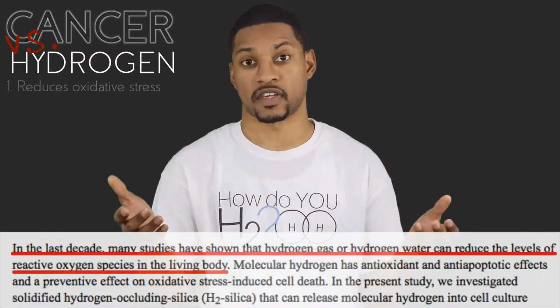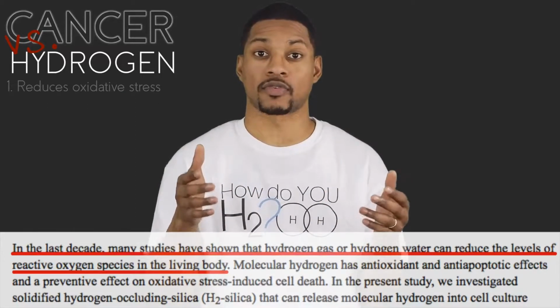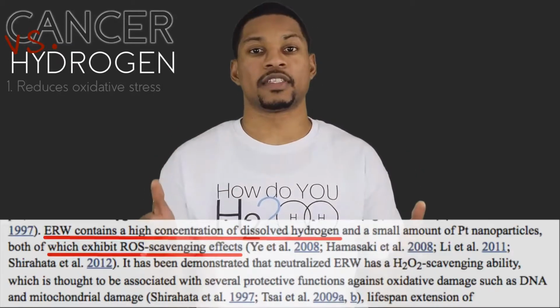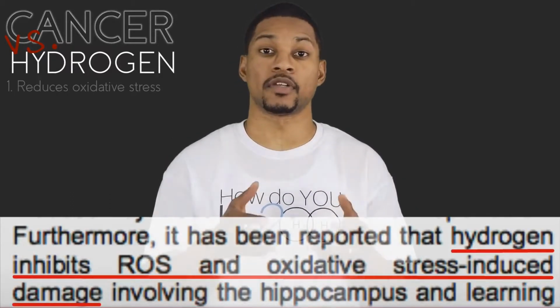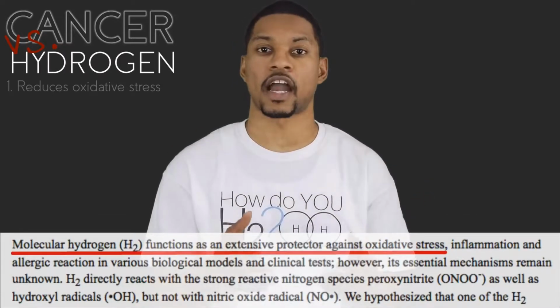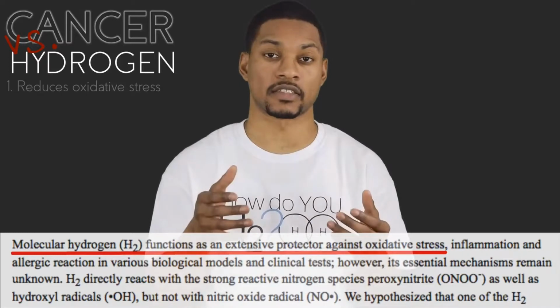So it's pretty clear by the evidence that ROS and oxidative stress can play a large role in the development and progression of cancer. In the last decade, many studies have shown that hydrogen gas or hydrogen water can reduce levels of ROS in the living body. Here we see that hydrogen-rich water exhibits ROS scavenging effects. It was reported here that hydrogen inhibits ROS and oxidative stress-induced damage. And here we see that hydrogen functions as an extensive protector against oxidative stress.